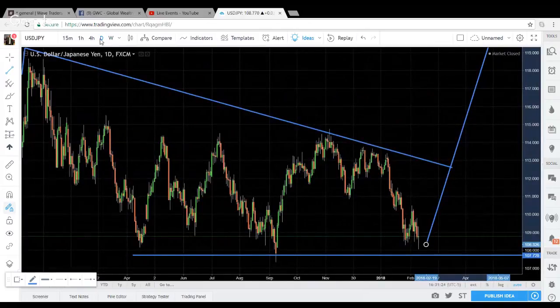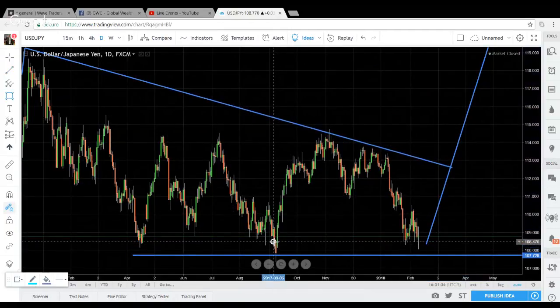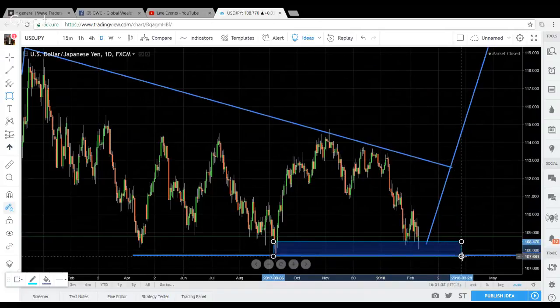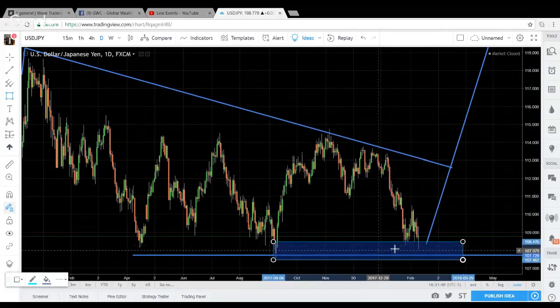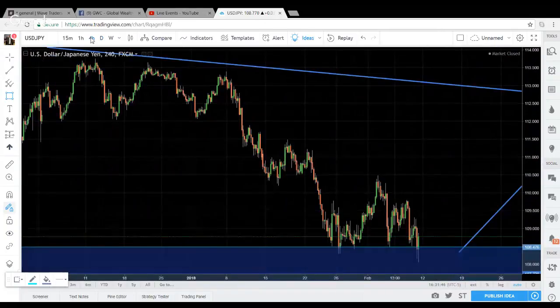You probably have some people asking, can we buy now? Not just yet. Price is pretty much in this demand zone that we have here. I don't think price is going to break this low, but it is a possibility. Overall, I'm looking for a buy, 110%.